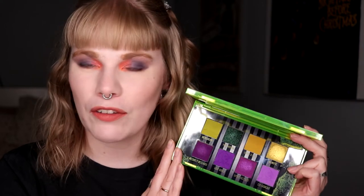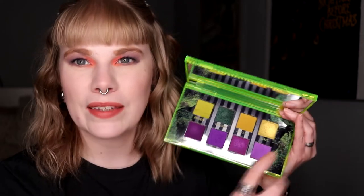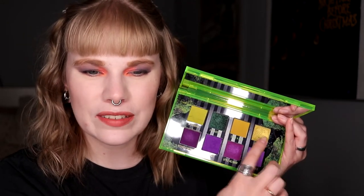But I would buy this again. Even though it's not my favorite palette from Melt, I would. I just don't understand why this shadow has cracked. But yeah, the green row is amazing, and especially this color is so good. So yeah, I would definitely buy this again.